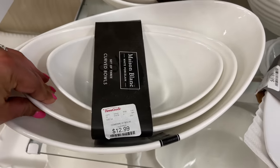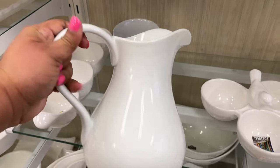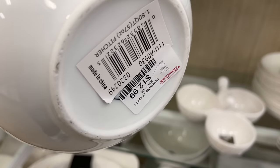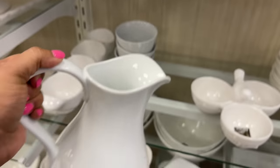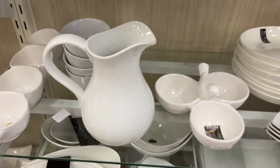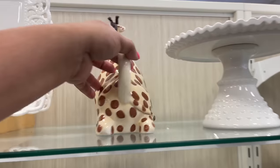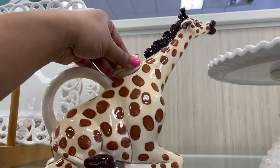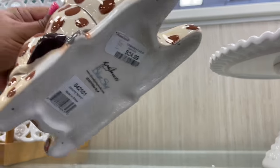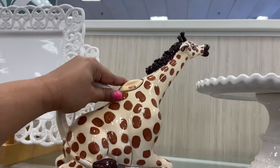I really like these. I have similar ones to these, but mine are from quite a few years ago now, and I got them at Costco. I love this little pitcher, $12.99. I do know that Walmart has something very similar. Now look at this little giraffe situation. Isn't this cute? $25. I thought that was so cute.